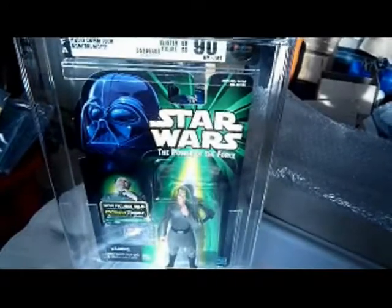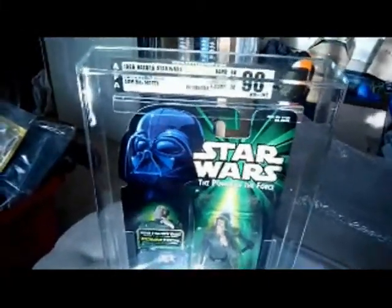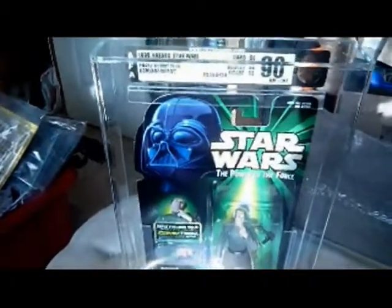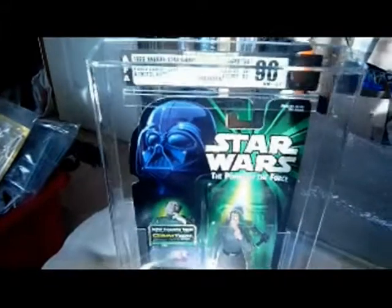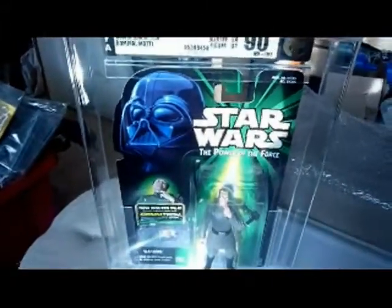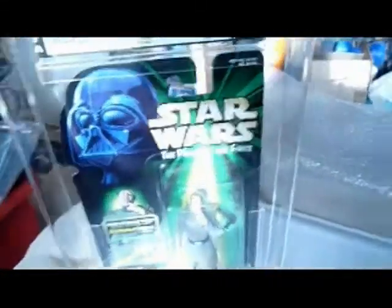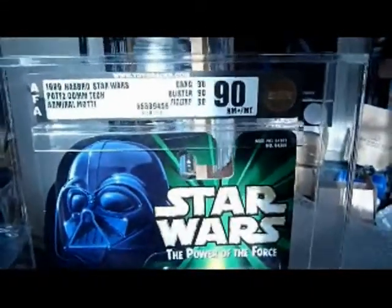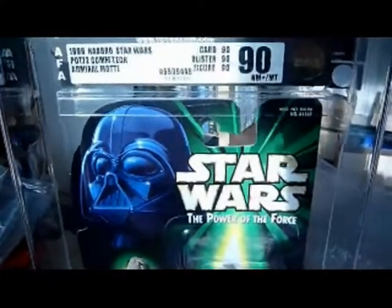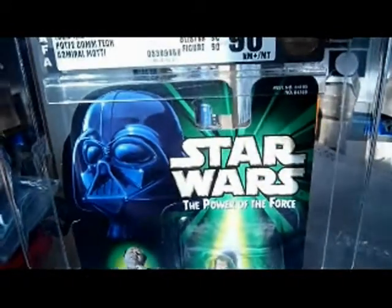Okay, nearly at the end of this massive haul. Got couple more figures to show you. This one's an AFA graded 90 Admiral Motti on the Power of the Force card from 1999. Hasbro Star Wars Power of the Force Comtech Admiral Motti, and the card gets 90, figure gets blister 90, figure 90. So it's a good grade.